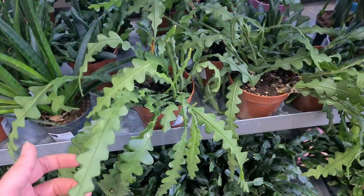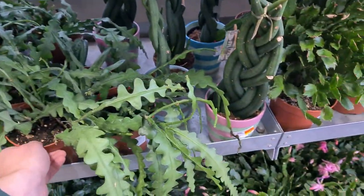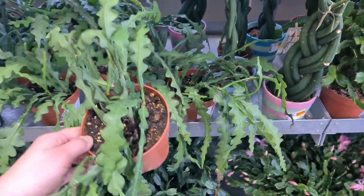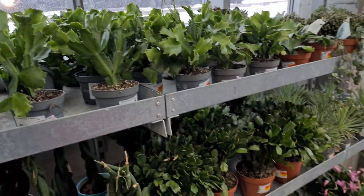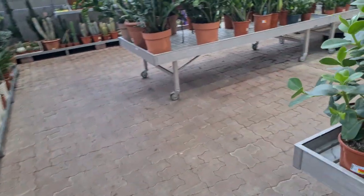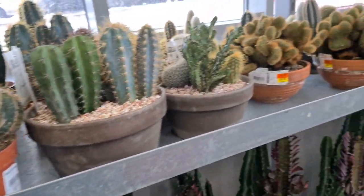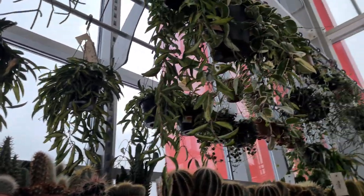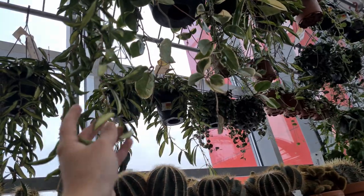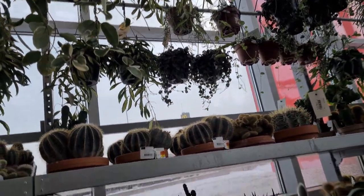Look at those cute rickrack cacti for only 12 euros. They do not look the healthiest, right? But they definitely have potential. So cute. Bunch of Christmas cacti or Easter or Thanksgiving cacti. Ooh, finally some new ones in here as well. As per usual, a bunch of Hoya baskets. Oh, for 19.19. That's such a good deal.